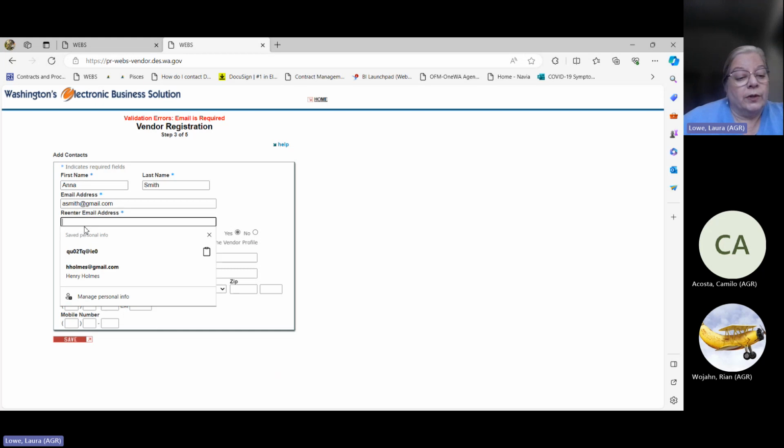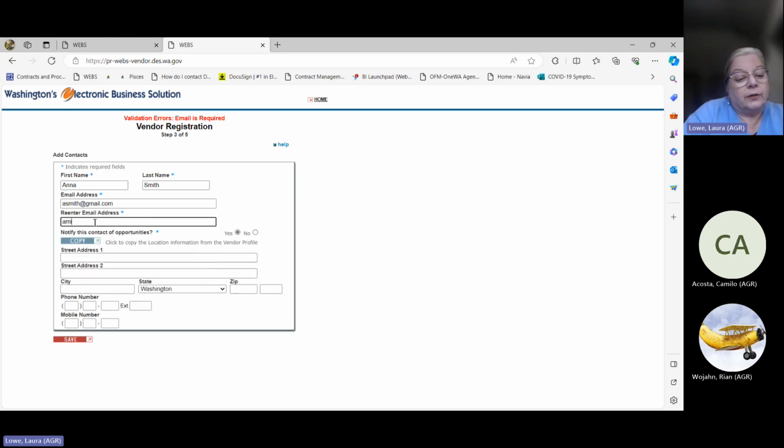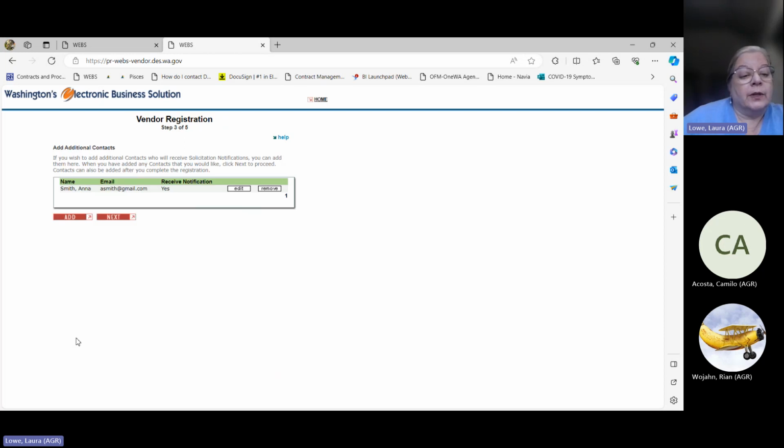And then again, the important thing about the email is if your email changes, you have to go back into the system and update it, or else you won't get notices. So that's important. Okay, so here we have an extra person at the company who will get notified. And then we hit next again.